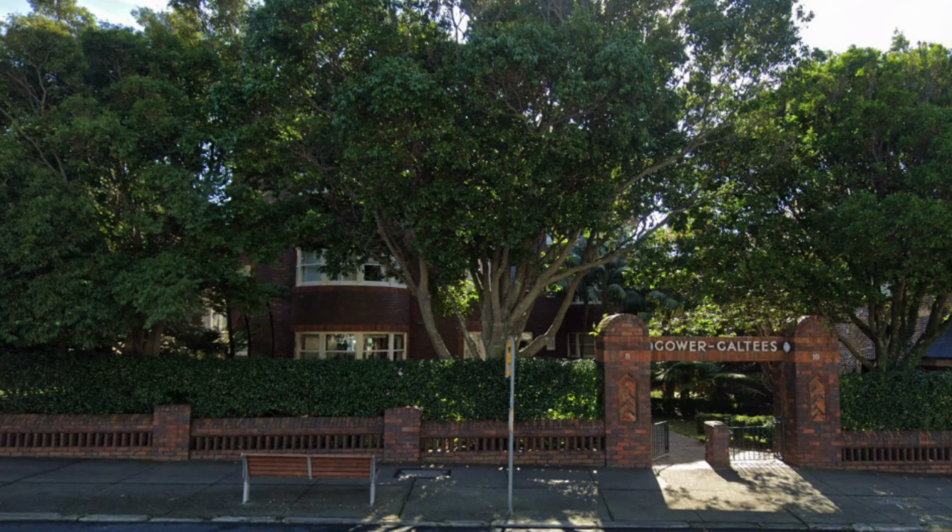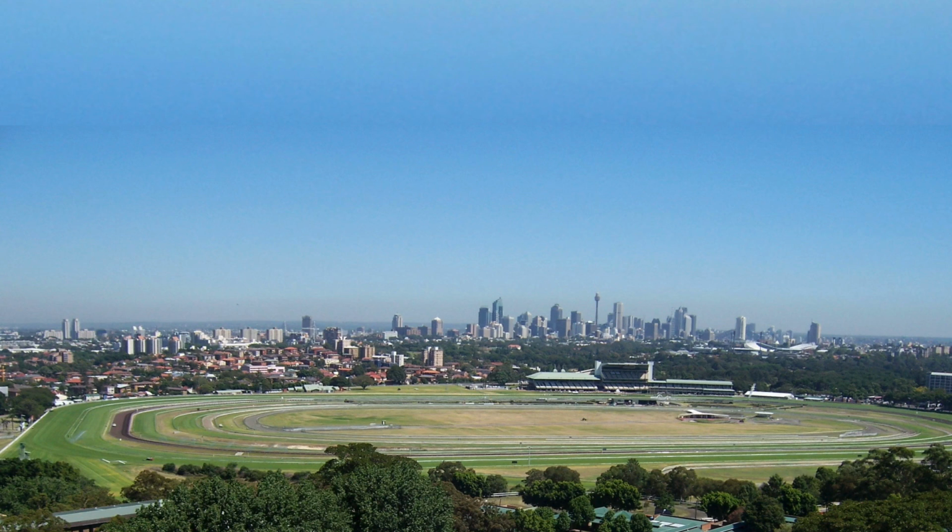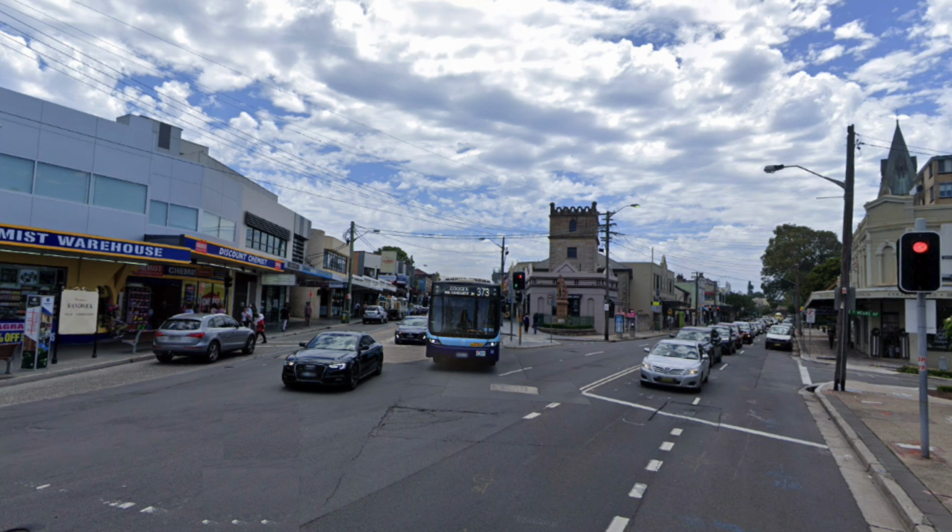Gower Galties on Coogee Bay Road is a 4-storey apartment block built by H.A. Taylor in 1940. It is distinctive for the curved walls and windows in the Art Deco style. Javerna on Cook Street is a 3-storey Art Deco block of flats. Today, Randwick, synonymous with horse racing, is a busy residential, professional and commercial centre.